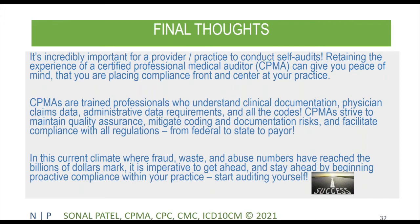Now, in this current climate where fraud, waste, and abuse numbers have reached the billions of dollars mark as of 2020, I think it's truly imperative to get ahead and to stay ahead by beginning proactive compliance within your practice. Start auditing yourself on the road to your own success.